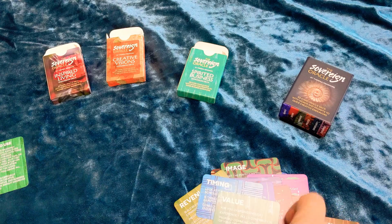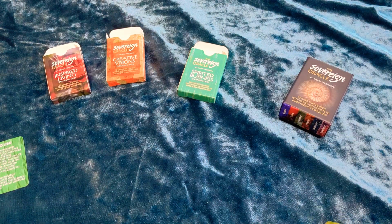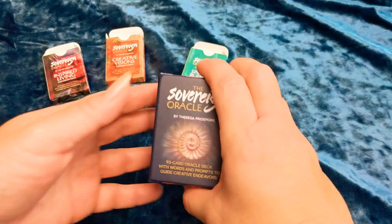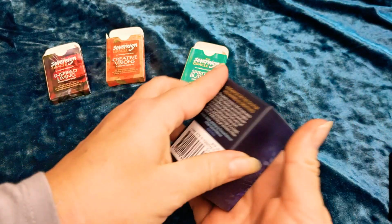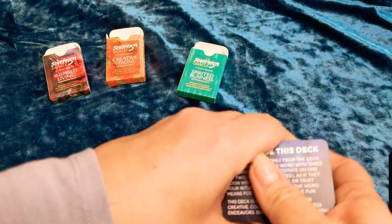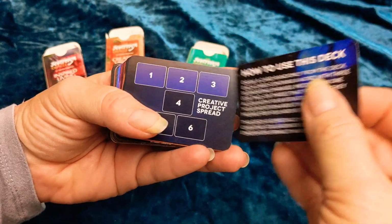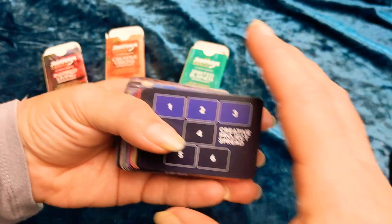Yeah, so there's the expansion decks, and that was the Spirited Business deck. And now let's go into the Sovereign Oracle original deck so you can get a sense of where she began. So this was from a few years ago, and it was one of the really popular decks at the Tarot Symposium where I picked it up. And so again, she gives you some details.